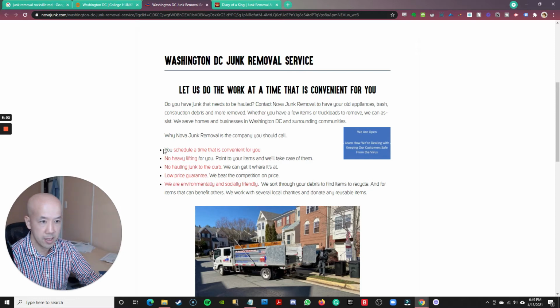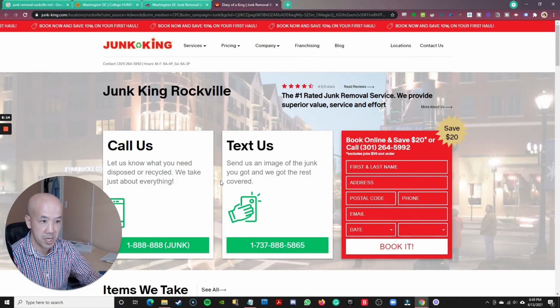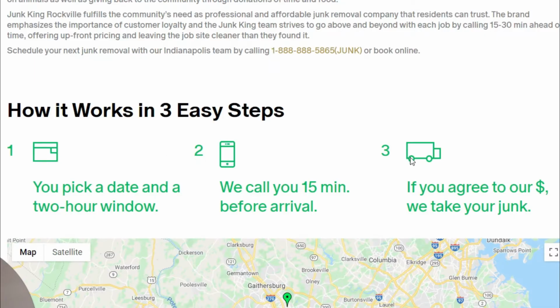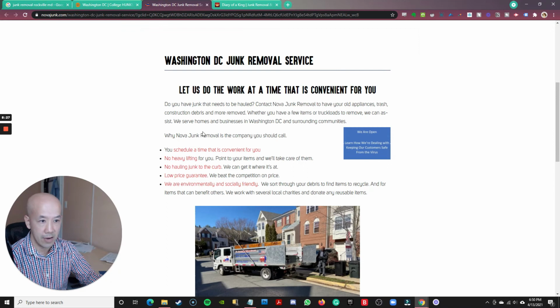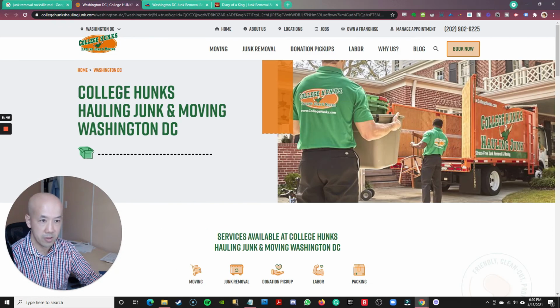So they basically describe their process here. I would take a playbook from the Junk King, where the Junk King uses simple icons and just a real quick sentence describing their 3-step process for removing junk. I would apply it here as well. So instead of using bullet points, just lay out your simple 3-step process, or however many steps they have. Okay, so let's move on to College Hunks Hauling Junk.